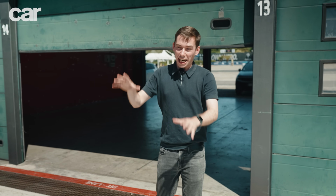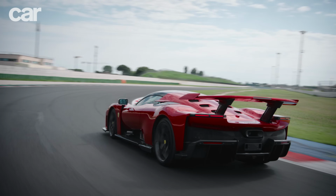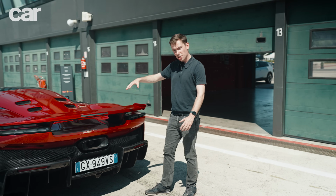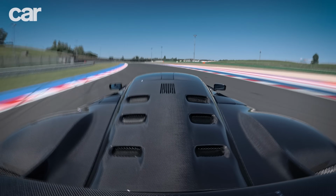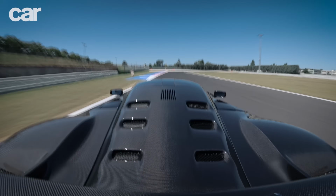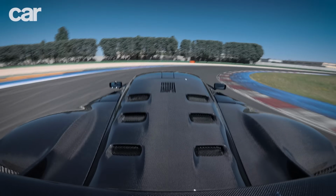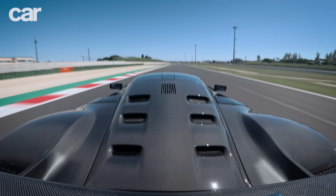There's 590 kilograms of downforce back here at 155 miles an hour, and that's thanks to the combination of the diffuser and the active rear spoiler. Now this spoiler can change the height by up to 200 millimeters and also the angle of attack by up to 11 degrees, depending on what situation you're in. So if you're braking heavily into the corner, it'll go to maximum downforce mode, whereas if you're accelerating out and you reach a certain speed and you're in a straight line, it'll go into its slipperiest setting.